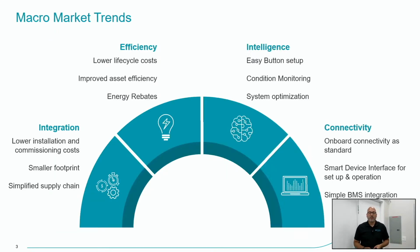So to kick off, these are some of the macro market trends that we have noticed through speaking with customers, distributors, and so on. These are four high-level ones. First, starting with integration.